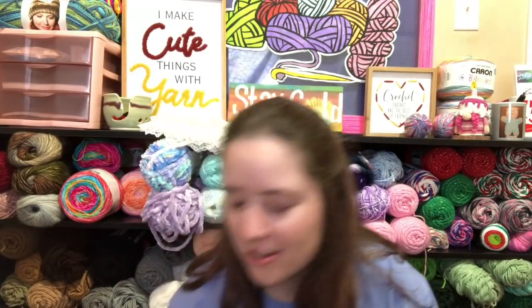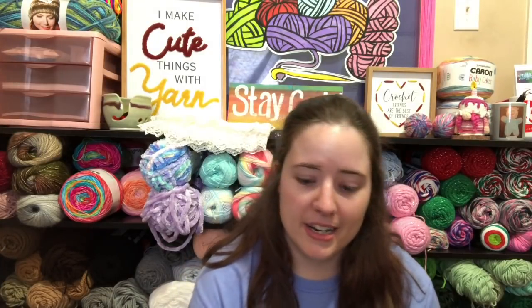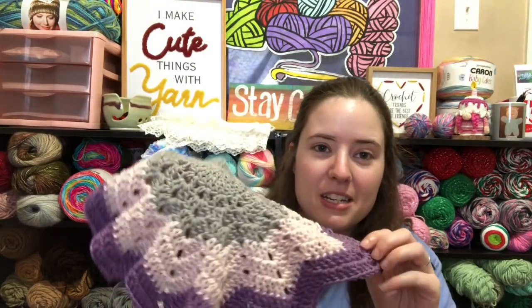So I just dig it out of the box, pulling stuff out. That's where I got the cotton yarn for this stuff, the Lily's cotton yarn. And I got this cake out of there, and I pulled out something else to make something with too, but I haven't started it yet. But it's just a fun box to dig around in.